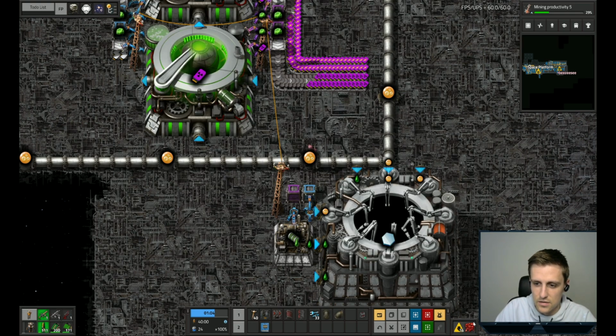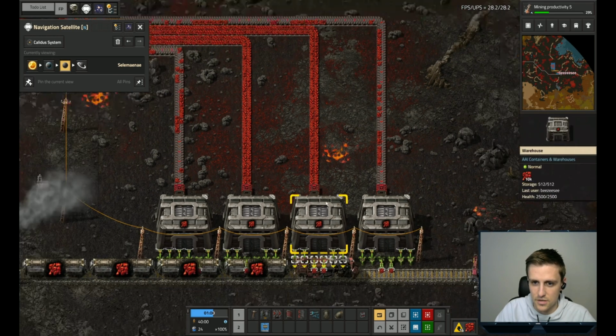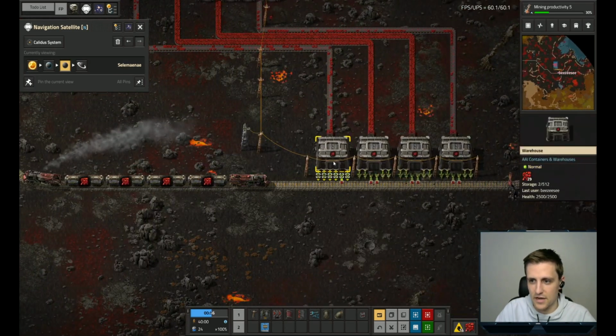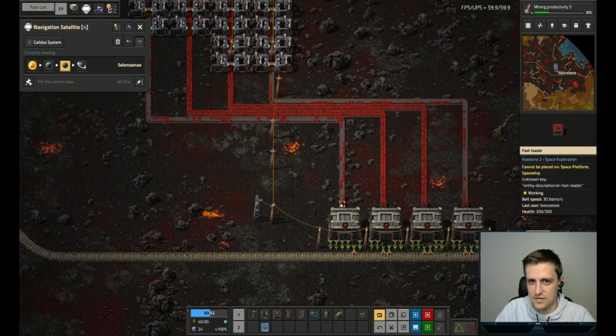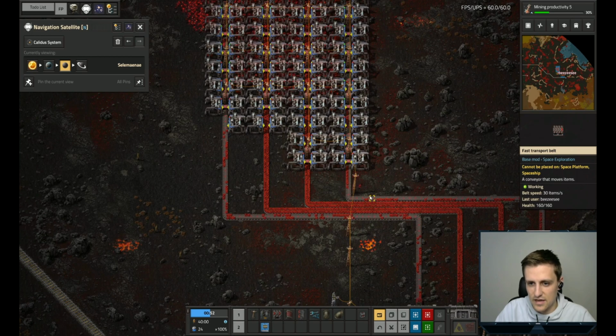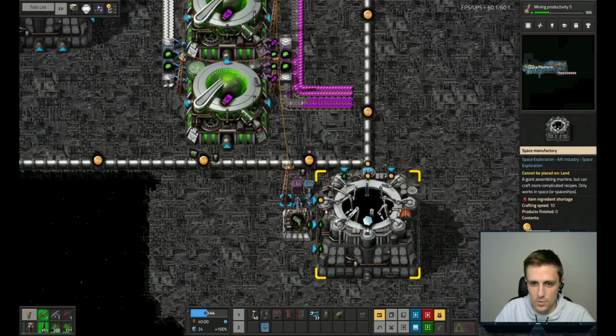Dude, this thing has been flashing for a while. Let's go take a look at that really quickly. I just want to see what's up. Okay, our train is leaving right now. These warehouses are full, and this one has nothing in it. I think I just need to balance these belts to get this to work a little bit better. So that's something I need to do at some point.